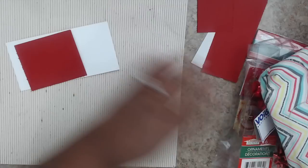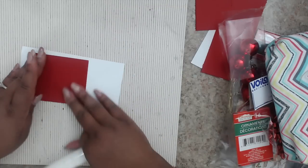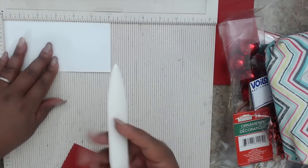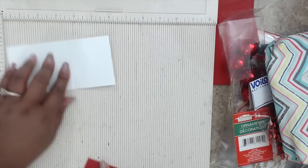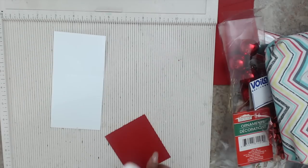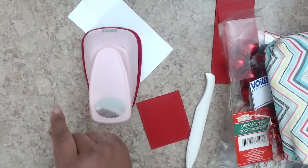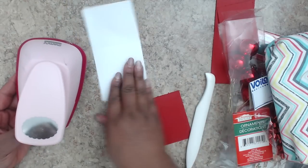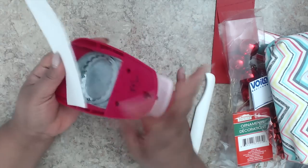So you're going to take your white piece of cardstock and then your bone folder. And you just want to score this white piece at 3.5. Okay, easy peasy. And you need some type of hole punch or something so that the tag can fall on the neck of the bottle. I'm using this scallop punch just to add something cute to it.